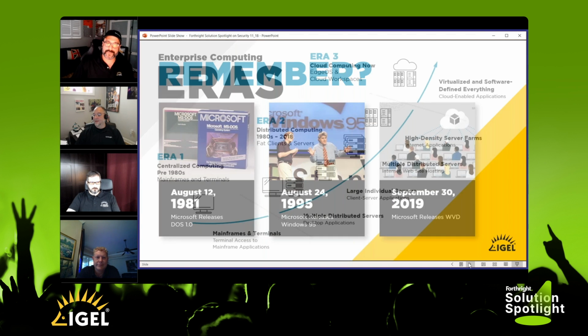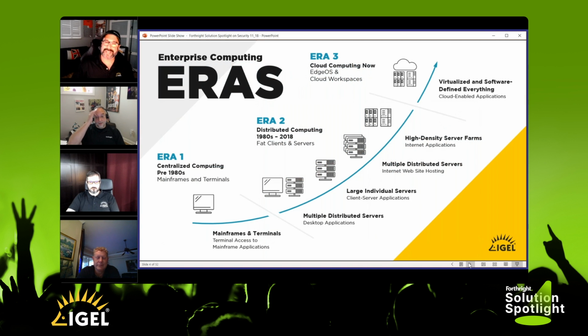And in a slightly different view, if I want to get a little more academic, I can say, look, we're in a third era of computing, right? The first era, we didn't talk about much at all. It's mainframes and terminals, right? Great. Ancient history. Era 2 was a 30-year era when we were looking at fat client computing attaching to servers, client-server, and then eventually it got ported and they were accessing servers over the internet.